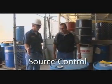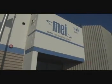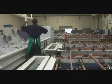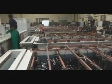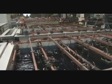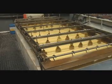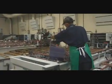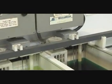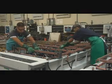Source control. Source control actually begins long before wastewater ever reaches our facilities. Our source control program works with businesses and industries to monitor what they release into sewers. This lowers the toxicity of the water by decreasing heavy metals from entering our system by almost 90%. Those metals include things like copper, lead, zinc, nickel, and chromium. Greatly reducing these metals means we can more safely recycle the water we treat.